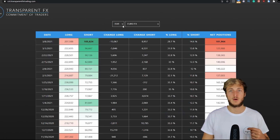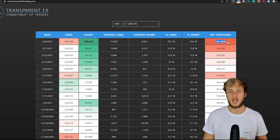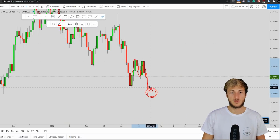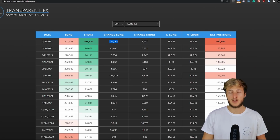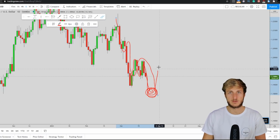Now, if we go and see what we have from a COT perspective, so commitment of traders, which is what hedge funds are currently doing in the market, what we can see is that with the last reports, hedge funds have been decreasing their net positions on the euro. In fact, we went from having 140.2k net positions all the way down to 100k net positions, with 8.9k shorts added with the last report and 15k longs getting closed. So overall, EURUSD is starting to get quite bearish. So a move to the downside for a completion of this M pattern and deeper test of the monthly support is very possible, because clearly hedge funds at the moment are quite bearish on the euro. And that is why, obviously, euro has been creating the move to the downside in the first place.